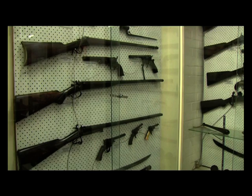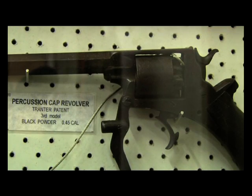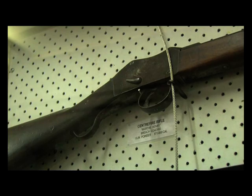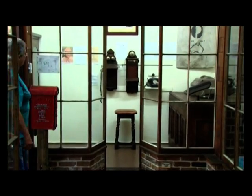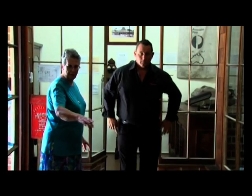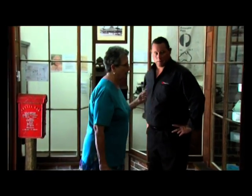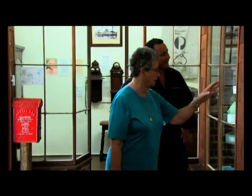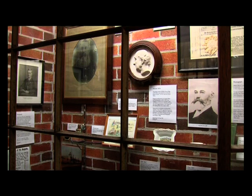Looks like quite a good gun collection here, Lil. Yes, we've got quite an extensive gun collection, all types of guns, from pistols to rifles. And some cannonballs there. Now this is the hall of shops that we have. As you can see round the bottom there, they have all different styles of brickwork. This is just an old telegraph and post office. This is our toy shop. A lot of the things, the tea sets, are over 100 years old, and these little dollies are over 100 years old.